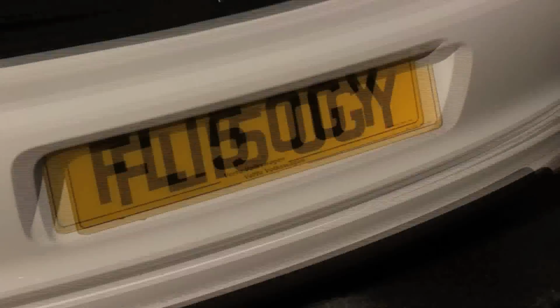So there we go, a quick tour for anyone that's considering buying one of these vehicles. If you're looking for fuel economy with a decent bit of performance, then you really don't need to look very much further than this.